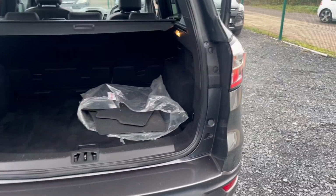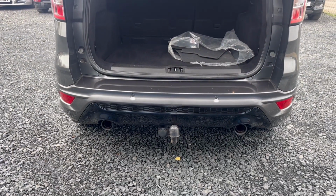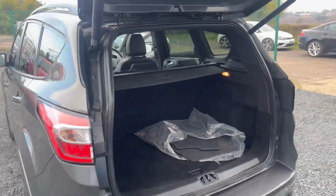Boot area is in lovely condition, and there's some carpet mats there as well to match. Nice little ST line rear diffuser, finished in black with a twin exhaust. It's an electric tailgate, all works and performs as it should.